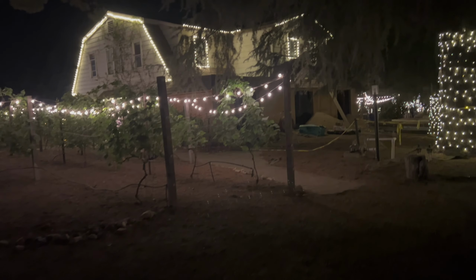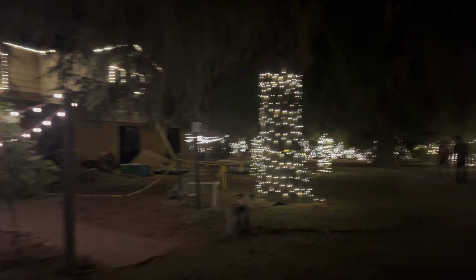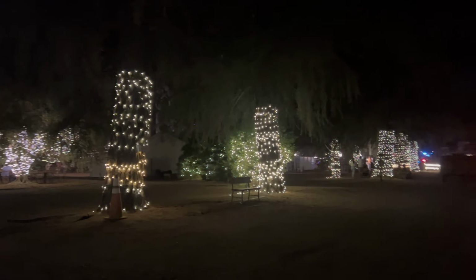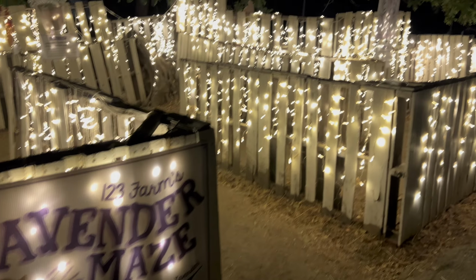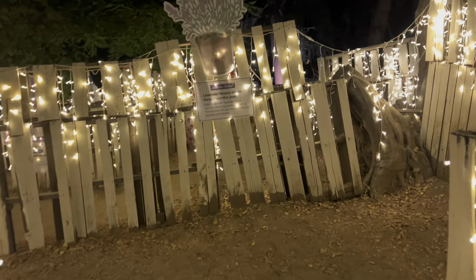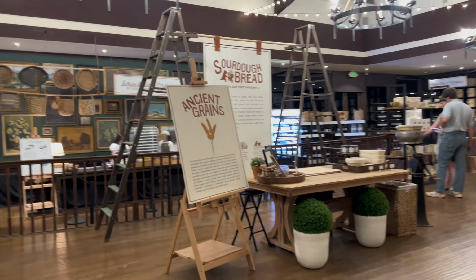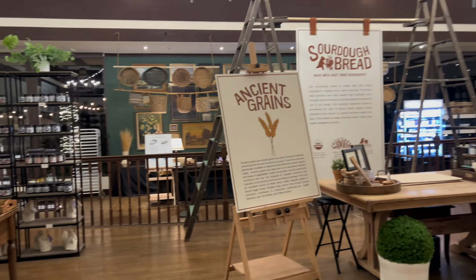We made our way to the lavender village and visited this enormous tree with lanterns on it. Afterwards, we went to the lavender maze. I was expecting something more complicated and challenging, but it was more kid-friendly. We covered practically all areas of the farm. That wasn't off limits. We ended the night by venturing into some of the other gift shops.